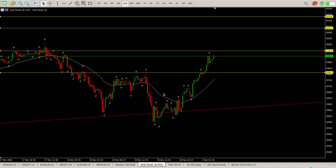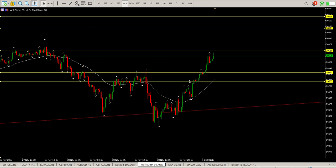Remember, you've got a gap now on the cash market, so pretty strong at the moment, so I don't think we're going to come back and close that, but stranger things have happened. I would be looking at this area to start with, 29,800. If that fails, then just look a little bit lower down, and you'll find an area where the buyers will step in.